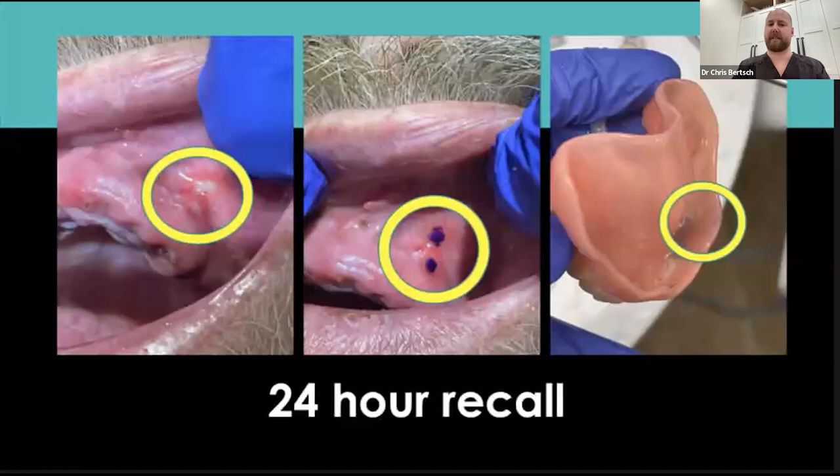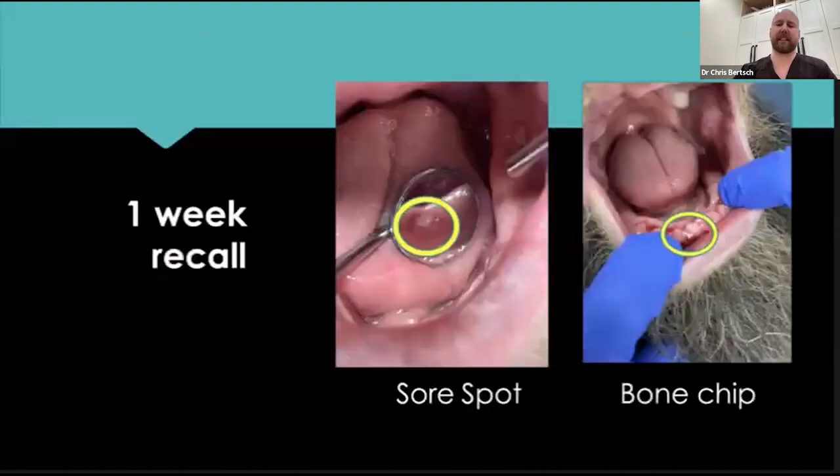So this is the 24-hour follow-up. This is the most common area, like I said, in the canine area. So that's the indelible marker. Those are those sticks. I've marked the tissues there, and then it shows up on the denture, and I adjust the denture. Oftentimes sore spots on the lingual where the molars are really common on the bottom.